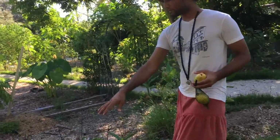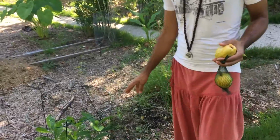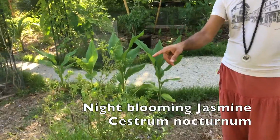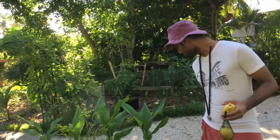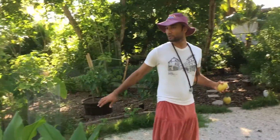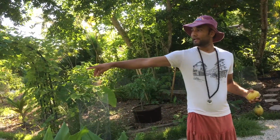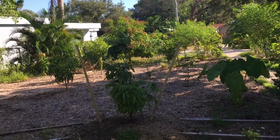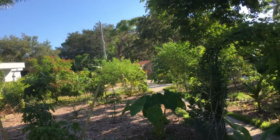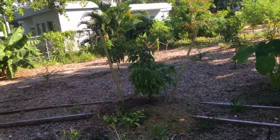Down here we plan to plant more of the fragrant bushes, jasmines, gardenias. This is the night blooming jasmine, that is gardenia, Vietnamese. So we want to plant and make it look fragrant as well as tropical. There from far you can see our longan that suffered a hit from the bobcat when the bobcat was bringing in soil, and it is recovering. It is doing well since then.